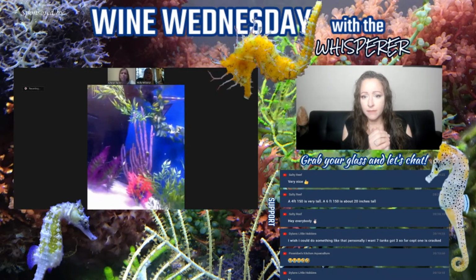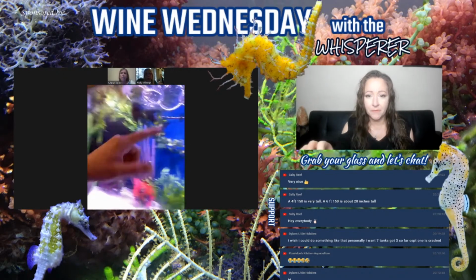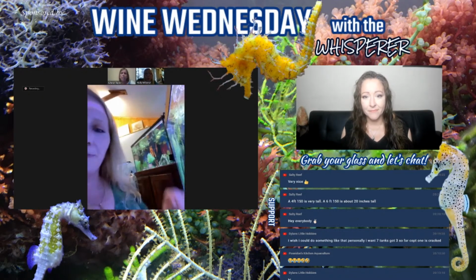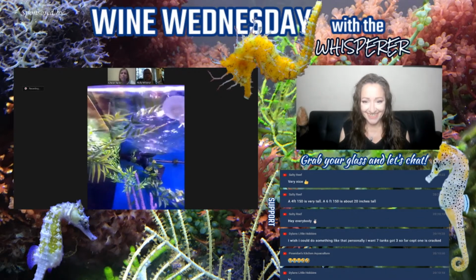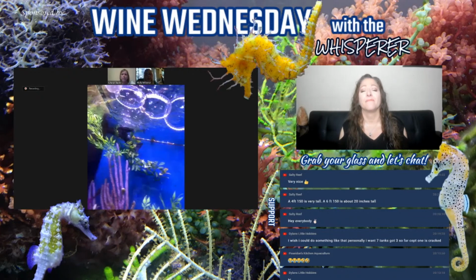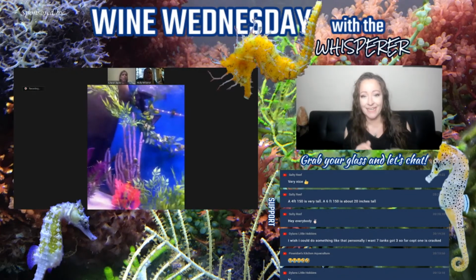Oh, like the green foliage. I'm saying it wrong. Oh no, that is actually just a plant. I have a piece of it suction cupped and zip tied to the back. I don't know if you can see it. Yeah, right up under there. And so they like hitching near the return, so they'll hitch on that and stick their head right in it and get, like, power blasted. Yep. We talk all the time about them flow-dancing, seahorse dancing.